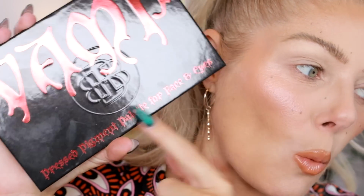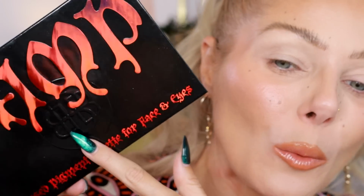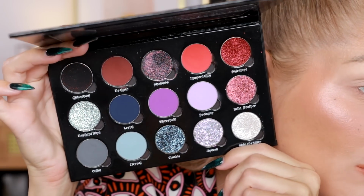It feels so weird to say welcome to my 5th look, but here we are, and I am finally doing something with the Vamp palette by Bella Beauté Bar. Bella Beauté Bar is one of my favorite indie brands. I love their formula, and today I'm even wearing my fun little shirt.